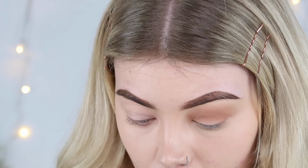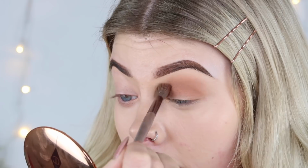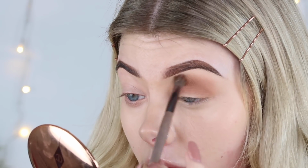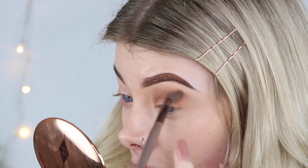Okay, so at this point in time, I've tried to film the look 3 times and literally nothing is going my way. So I keep taking it off and then I've redone it 3 times. This is the 3rd time that I'm doing it, and I've forgotten to even introduce what I'm doing. So I've literally just taken my lighter shade and applied this all over the crease.